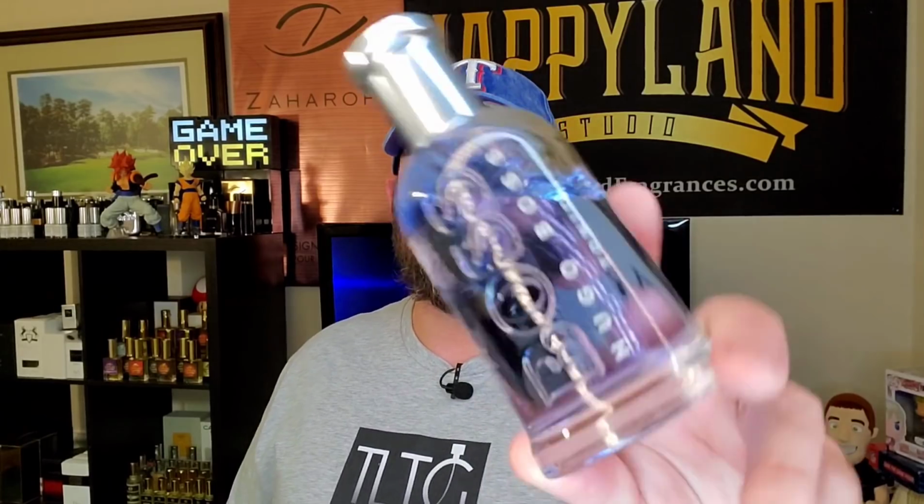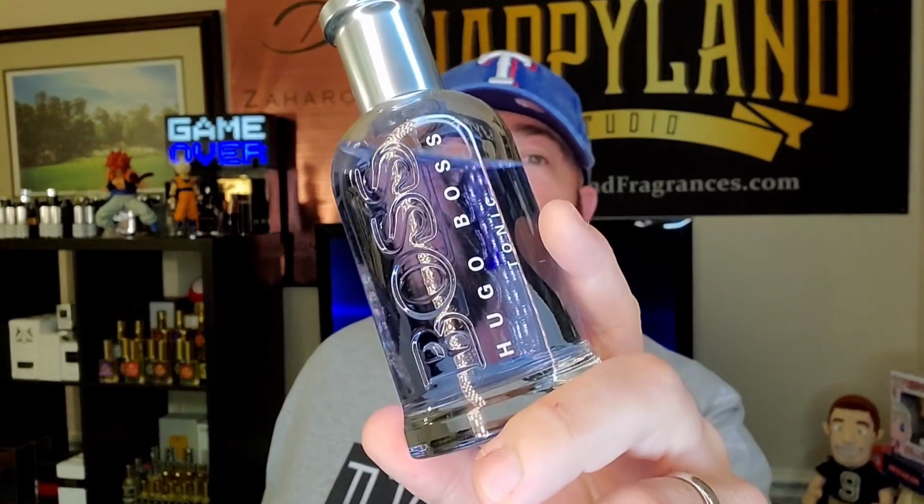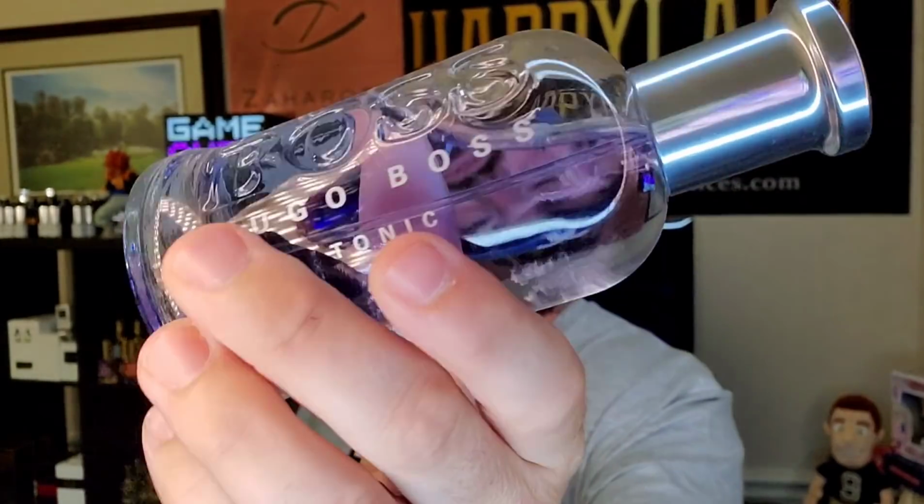And then when I got out the shower, the performance on this one goes right in line with what I like out the shower. Boss Bottled Tonic. Terrible performer, fantastic smell. Lighter, more citrusy, tonic version of the original Boss Bottled. The performance is terrible, but normally when you see the word tonic, a tonic flanker, they're usually lighter and perform very poorly, but they're just such a great scent.